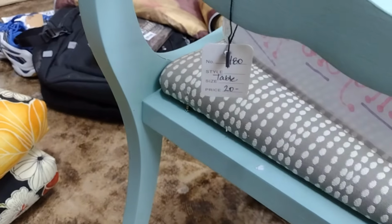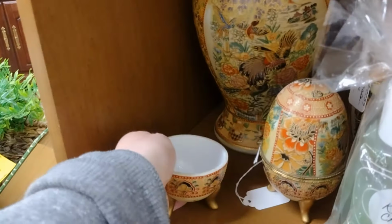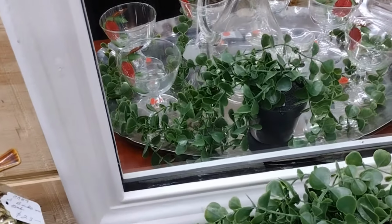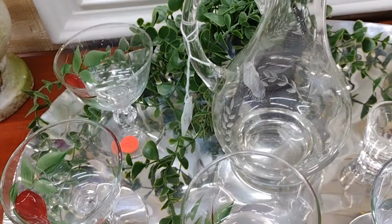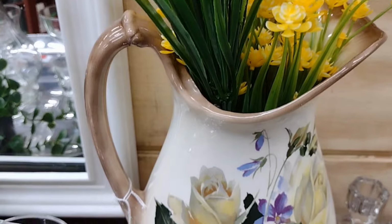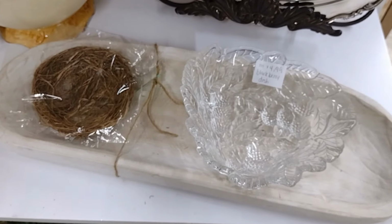Says chair for $25, and the tag on the chair says table for $20. Got one of these for $2.